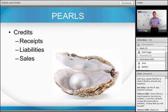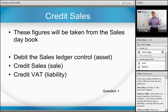So, moving on. Credit sales, this is sort of the initial things. When you do your first journals, you're going to bring in the sales. And you'll do this in your very first transaction, which is PB1, or BA11 if you've been with us for a while. These are figures taken from the sales daybook. So this records the sales you made, the VAT on the sales, and the fact that someone owes you money.